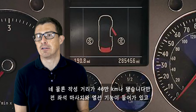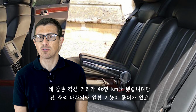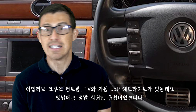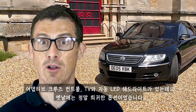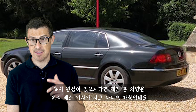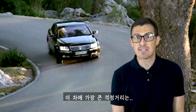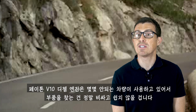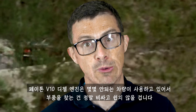Okay, so it's done nearly 286,000 miles, but it does have heated massage seats all round, an adaptive cruise control, a TV receiver and automatic LED headlights, which were really quite rare back then. And in case you're interested, this particular car was actually owned by Shirley Bassey's chauffeur. The only real worry is that the Phaeton's V10 diesel engine was fitted to very few cars, so finding replacement parts ain't going to be cheap or easy.